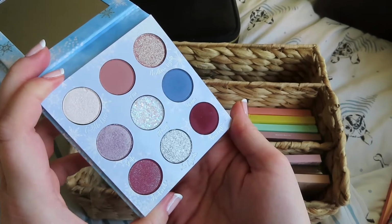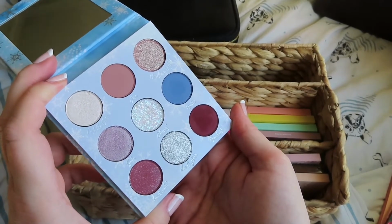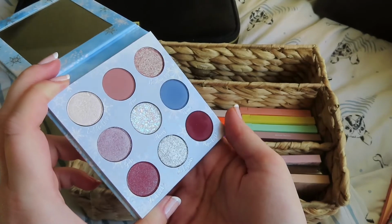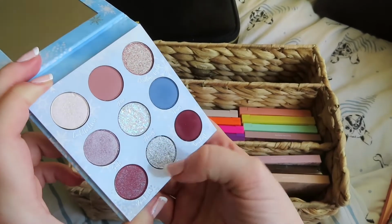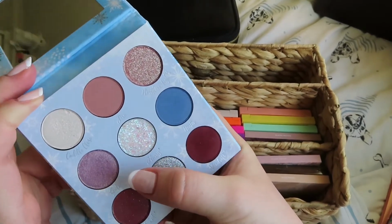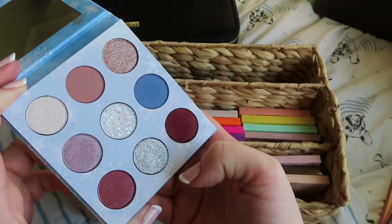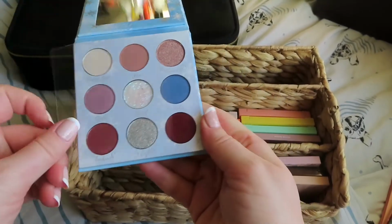I wore this for Christmas dinner. I think it was last year. But yeah, this is an absolutely stunning palette, really unusual. I've used most of the colours in here except for, I don't think I've used this one or the pressed glitter. But yeah, it's a really, really beautiful palette.